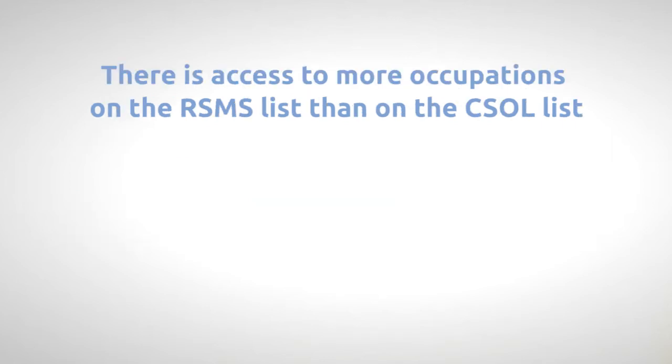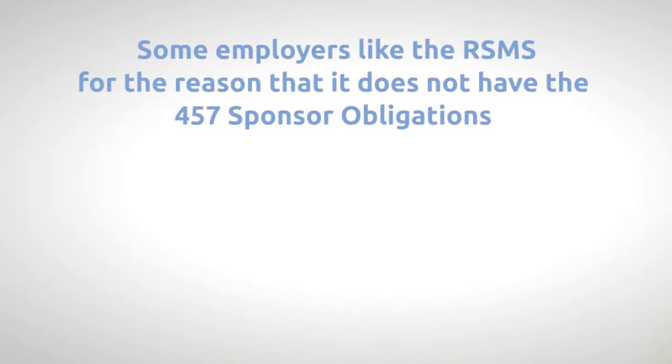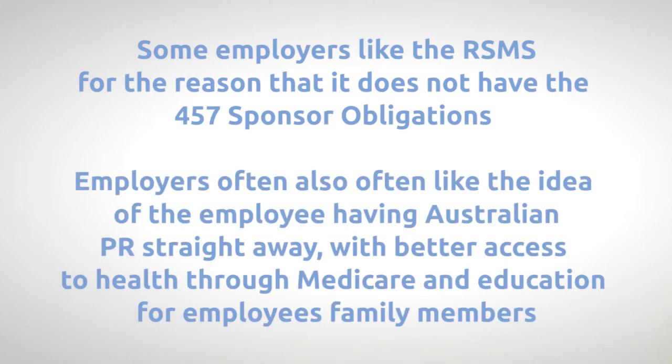There is access to more occupations on the RSMS Direct Entry list than on the CSOL list. For example, the occupation of Hotel Service Manager is on the RSMS Direct Entry list, and it is a lower level management position which is great for hotels. Some employers like the RSMS for the reason that it does not have the 457 temporary work visa obligations. Employers often also like the idea that the employee has Australian permanent residency straight away, with better access to healthcare through Medicare and education for family members.